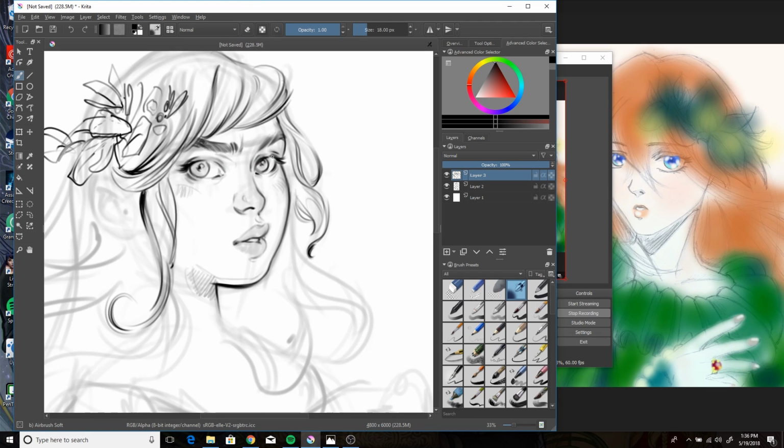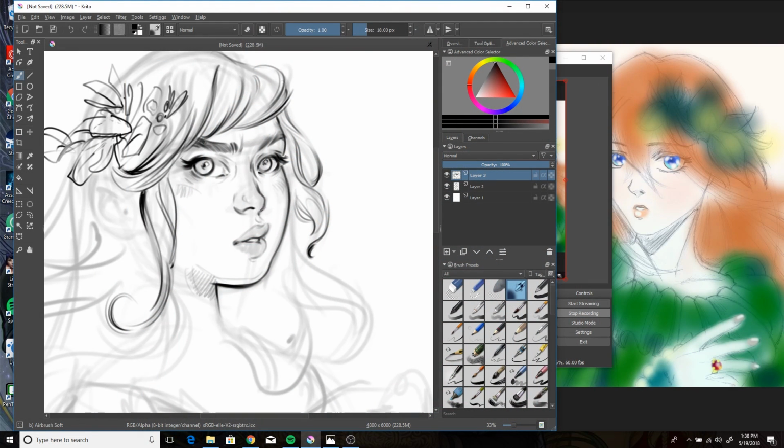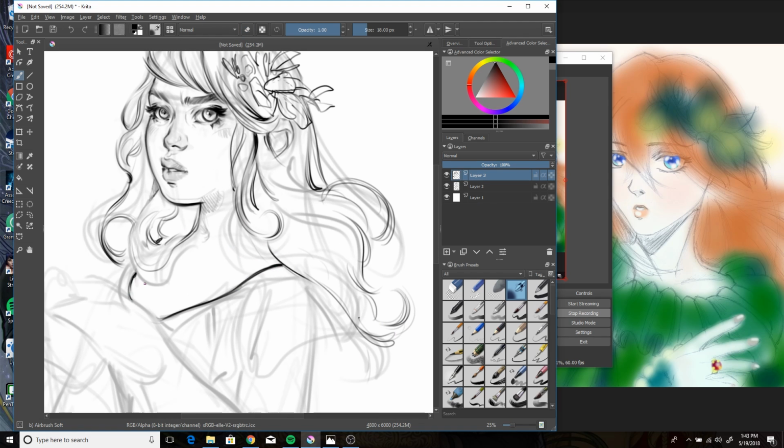Okay, first off, let's talk about a couple of things about the 2 paintings. The original drawing was made in May of 2011. I was 12 years old. And this was the first time that I had ever tried a digital software to create a digital painting. Honestly, I was not using an actual painting software. It was this super old, cheesy photo editing program.